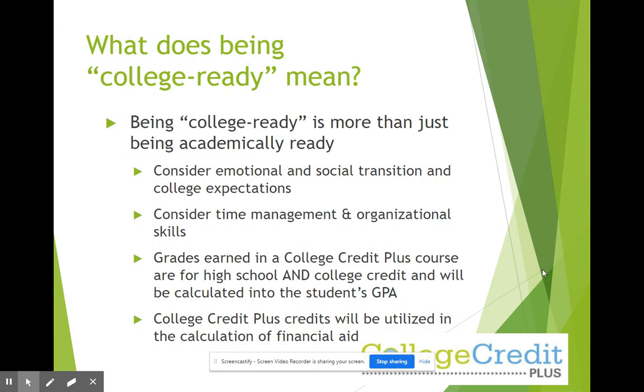So what does it mean to be college ready? Being college ready is more than just being academically ready. You have to consider the emotional and social transition and college expectations. There are many students who are amazing high school students, but they are just not ready to participate in College Credit Plus. You have to consider time management and organizational skills.